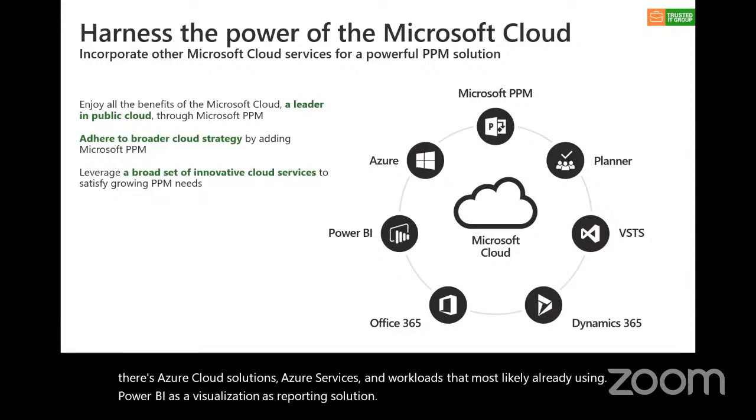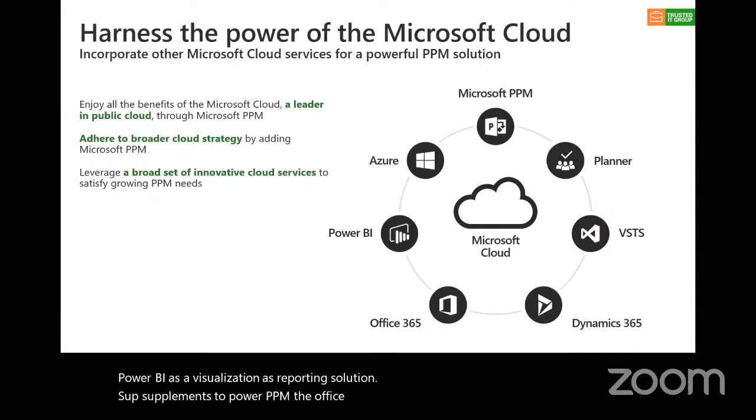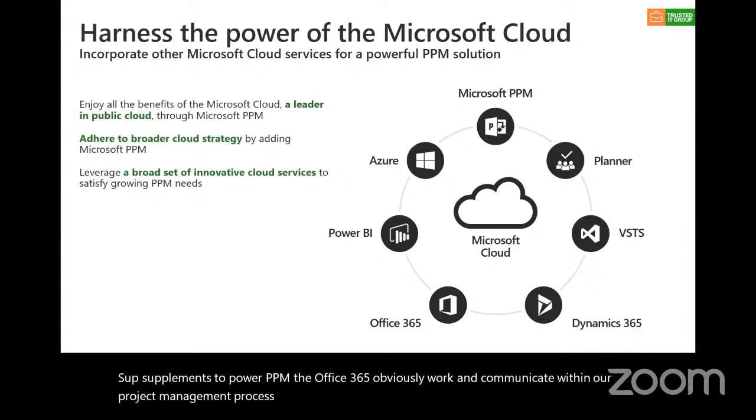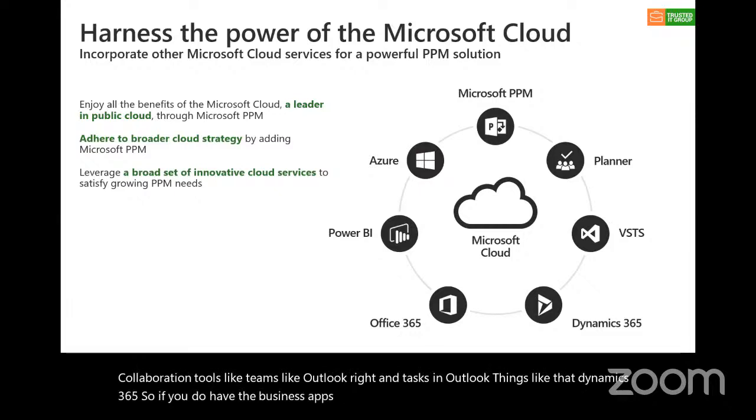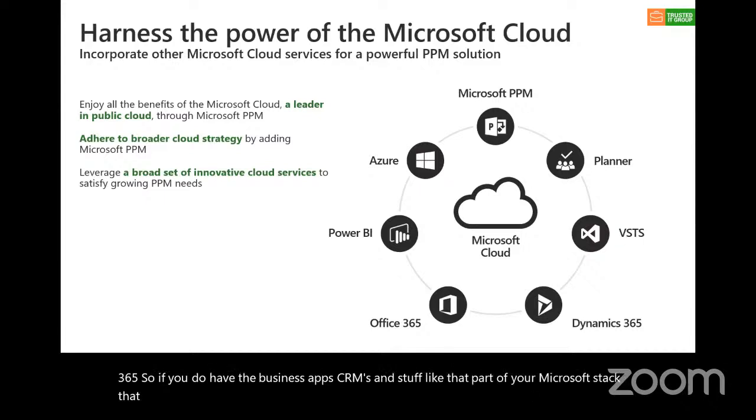that supplements the Power PPM. The Office 365, obviously, we work and communicate within our project management process through collaboration tools like Teams, like Outlook, right, and tasks in Outlook, things like that. Dynamics 365, if you do have business apps like CRMs and stuff like that as part of your Microsoft stack, also participates in this process.